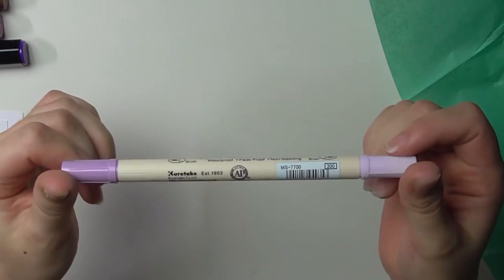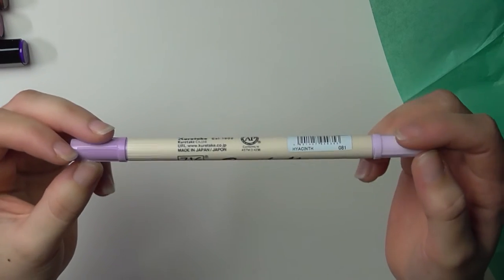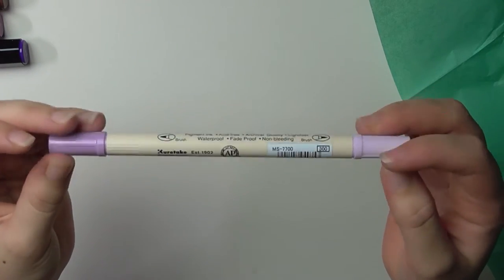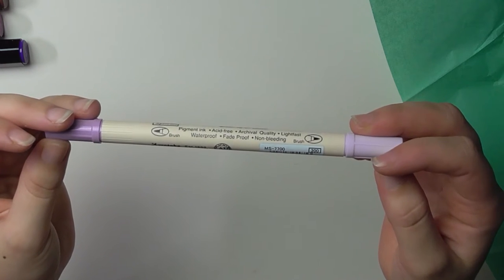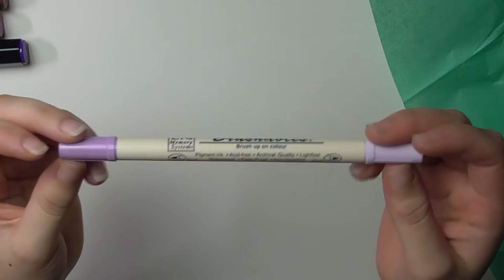I don't know these brushes yet. Oh, and they're from Kuretake again. I love it. It is number 081 Hyacinth. Nice. Really love it.